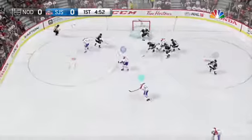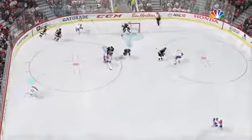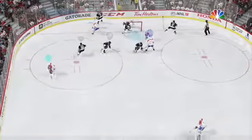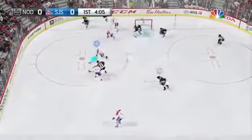The Ice Caps win that faceoff. Oh, he missed the net! You have to give yourself a chance here. You cannot blow this puck past the net. Oh, what a stop! He made it look easy. What a stop.